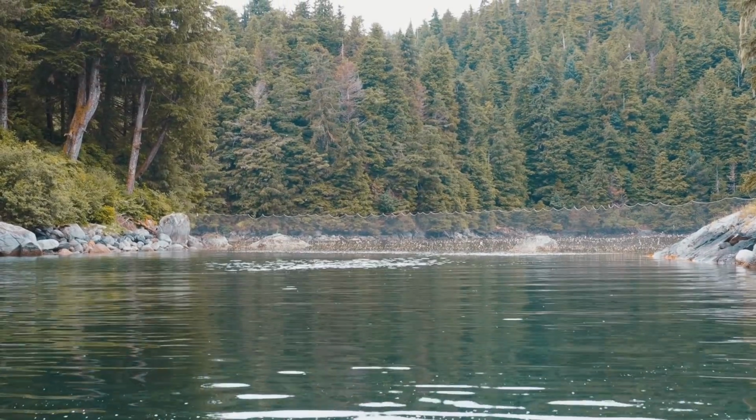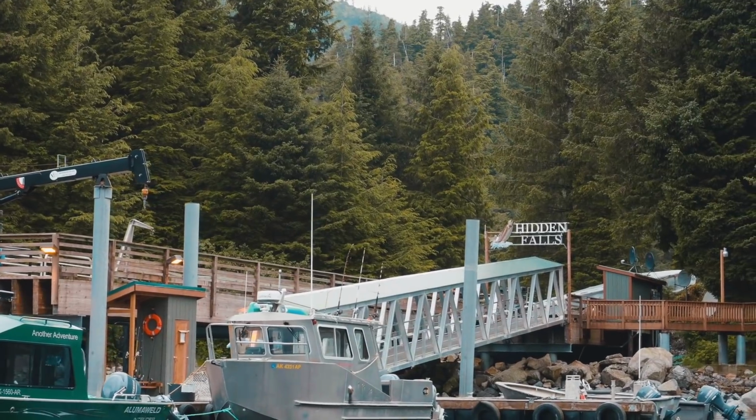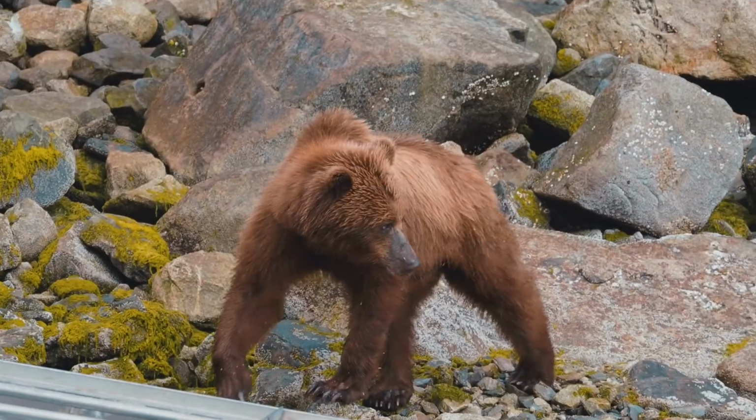We had the opportunity to visit Hidden Falls Hatchery on Baranof Island soon after the salmon were starting to return up the creek that leads to their fish ladder.